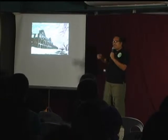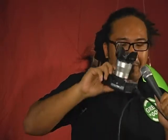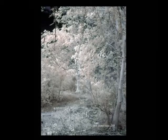Parang nagsayang ka lang ng effort na i-convert mo yung camera. This is my camera, by the way. It's an old PowerShot G5. Ano number na natin ngayon? G13? This is an old G5. And lahat ng mga infrared shots na yan, ito ang kumuha. Okay, it's just a 5-megapixel camera. I believe mga 3,000 na lang to sa market ngayon. And still, it can take pictures like that. Okay? And that's because we have trees. That's because we have plants all around.